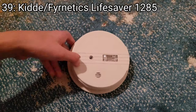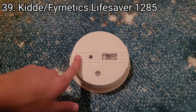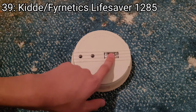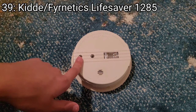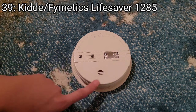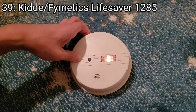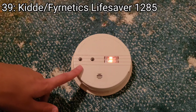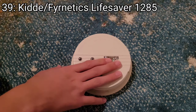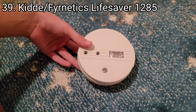Alright, the next alarm we got is the Kidde Firenetics 1285. This one's rare, too. So, we'll go ahead and test this one. This one has a fluorescent light. It takes two incandescent, excuse me. Mine's older than his, though. Go ahead and test it. And it does light up much more. It's just dead batteries. Okay, that's the best I could do. Yeah, that's the 1285.